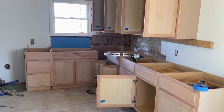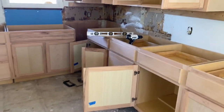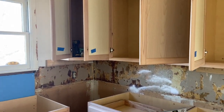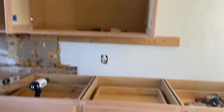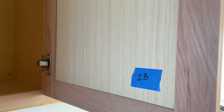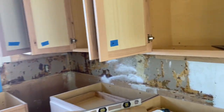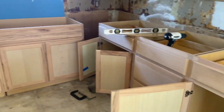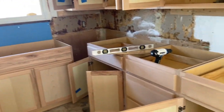So I'm at the flip house, and I'm hoping to start painting these cabinets today. I might not actually get to paint them, but just get it all set up to paint. What I went ahead and did was I labeled every single door. Like I labeled that one 1A, 1B, and then 2A, 2B, because these are both of the uppers. And then all the bottom ones have labels as well. You can pretty much label it however you want, just as long as you know where the doors go.